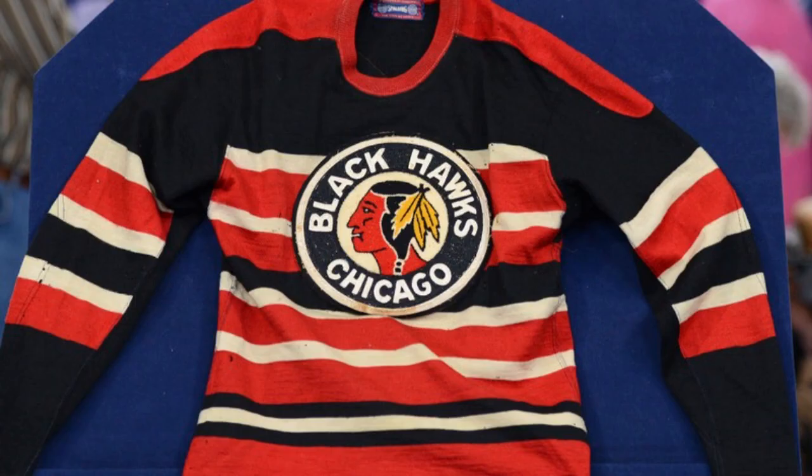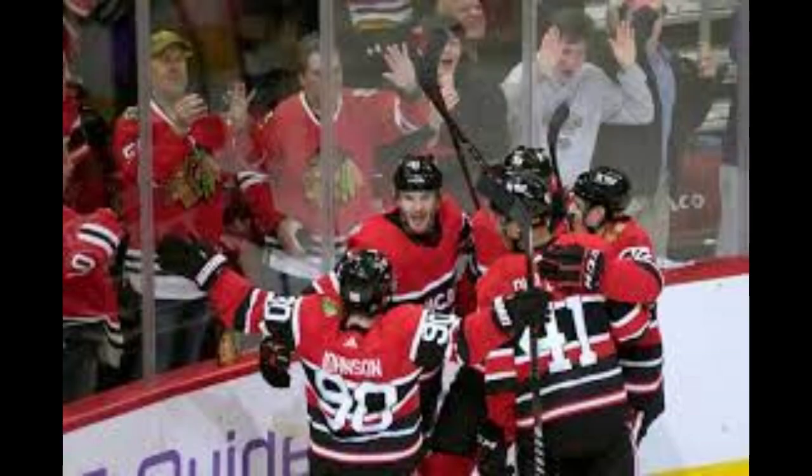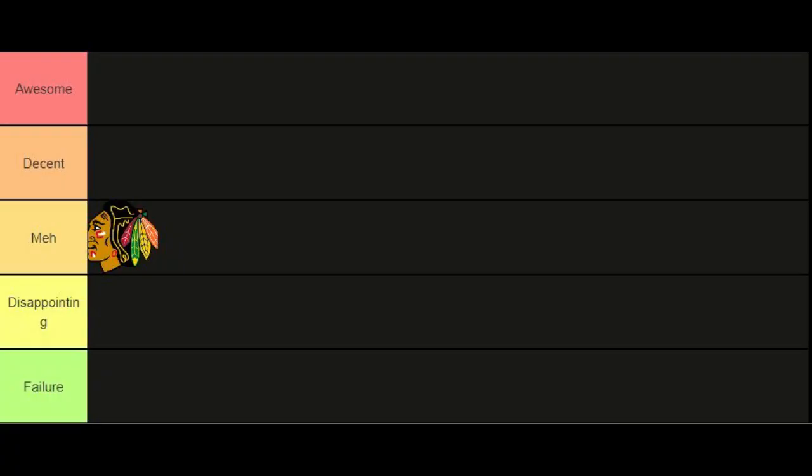Now, the one introduced this past season, what the hell happened? The stripes, well, it's based on their 1938 jersey when stripes were commonplace, but the lack of a logo is a letdown. Yeah, the logo is on top of one of the shoulders, but why not on the front? Why only Chicago in the front? It's always been a logo on the front of Hawks jerseys, and this could have been saved if there was a proper logo on the front. 0 points. Such a shame, but I have to put the Hawks at meh.